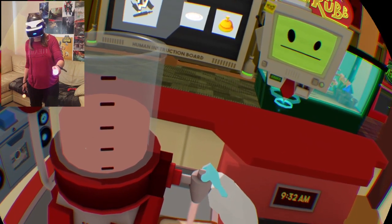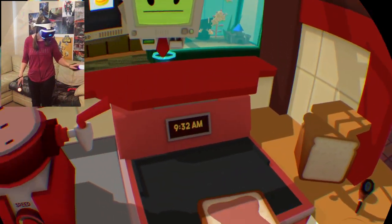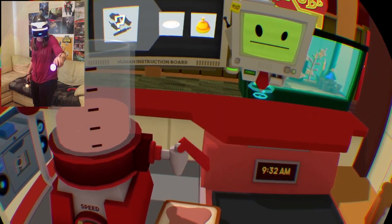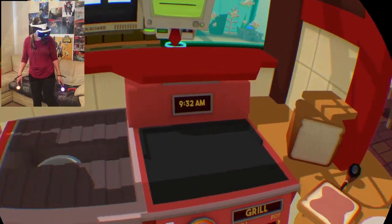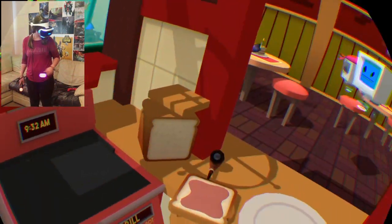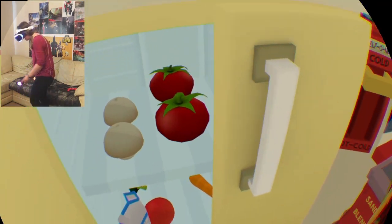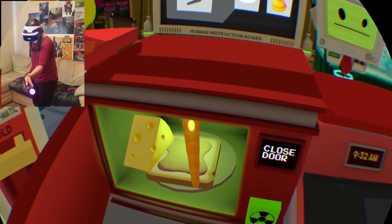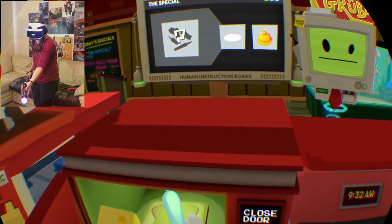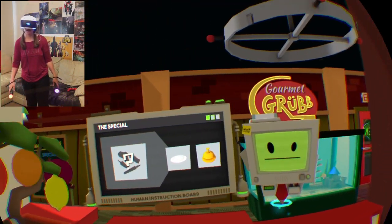Put it on the bread. Right, now, microwave. A little bit more of that sauce. There you go. Perfect. Now let's go for microwave. Right, let's put that in there. What else can we put in there? Carrots. And cheese. There you go. And carrots. And cheese. Come on! Don't go anywhere. There you go.